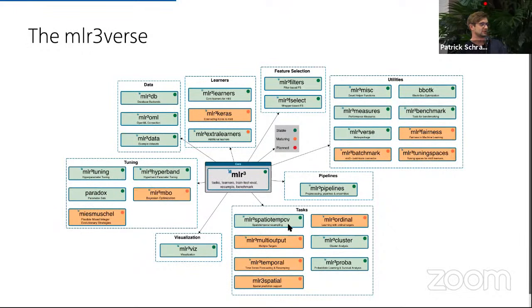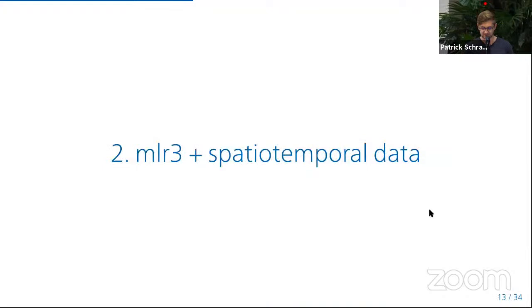And we have the MLR3 spatial down here, which is quite new and was just finished before the workshop. I'm very happy to present what it can do and hopefully make spatial data handling a bit easier. All right, so let's dive into spatiotemporal data.